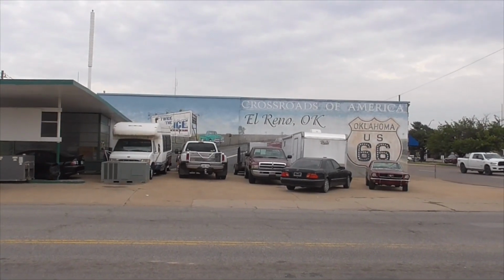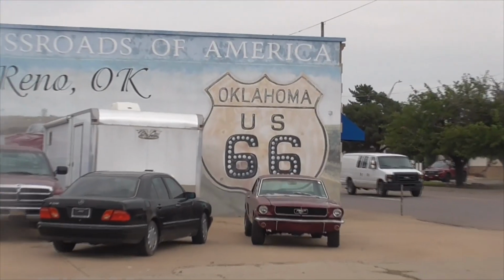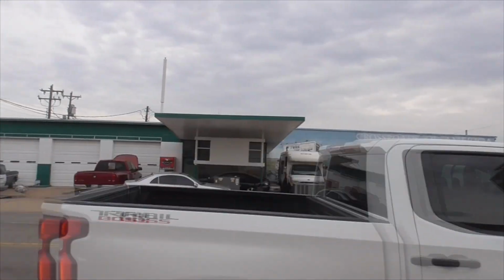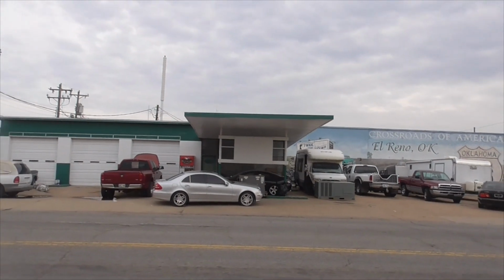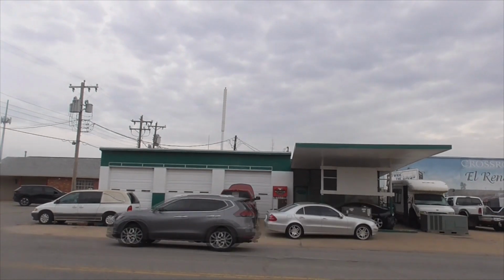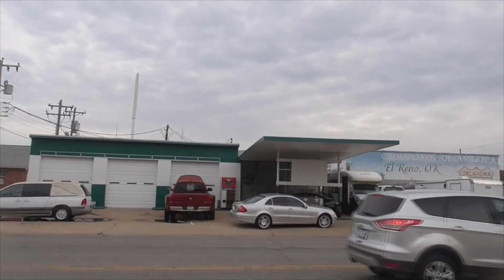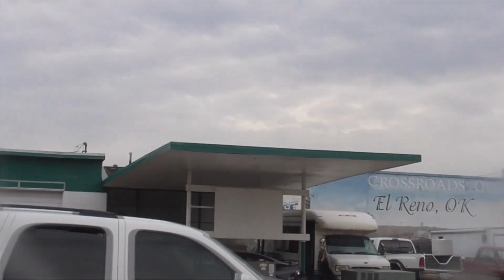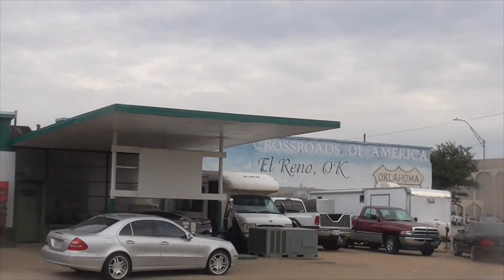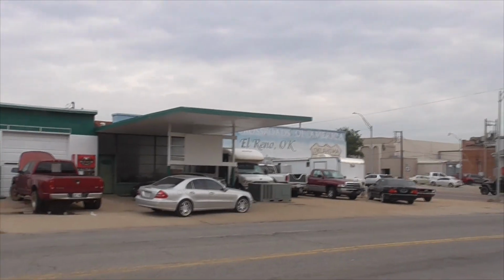Here we have a great mural. Crossroads of America, El Reno, Oklahoma. Route 66. Next to the mural, this building, it's an old 1950s gas station. It's got 3 service bays, that flat roof on top, little stepped up design from the office to the garage. That long flat canopy, slightly angled, steel poles in front, and a single pump island you can't see behind that silver car.